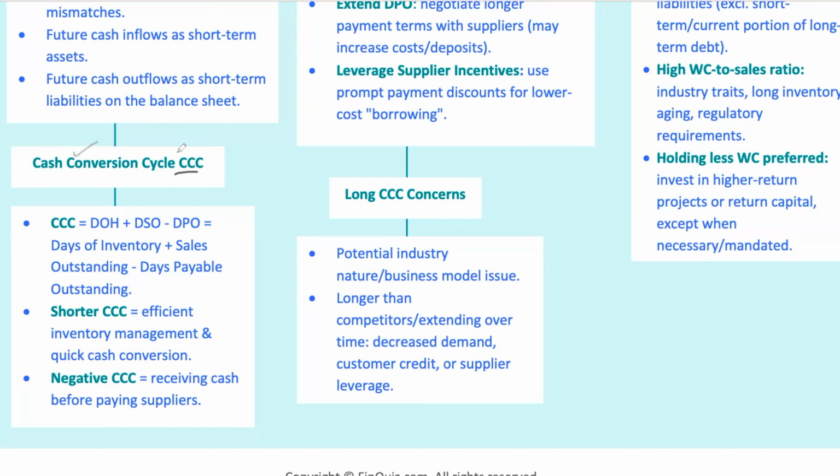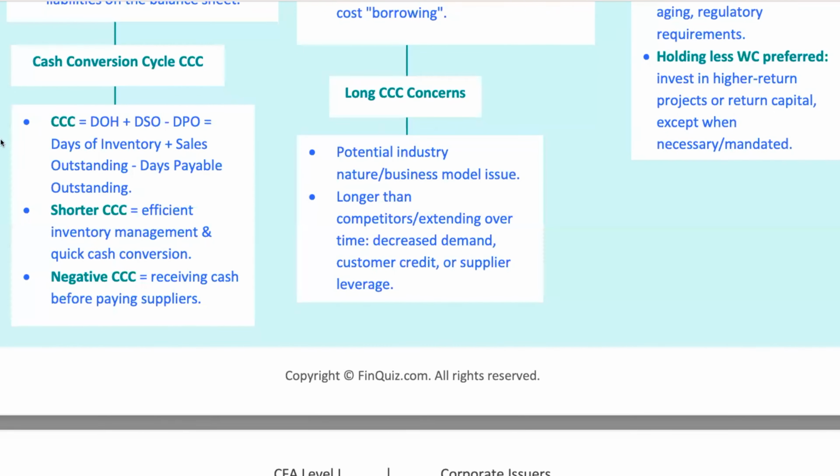All right, moving on to the cash conversion cycle, CCC. This is where things start getting really interesting. The CCC is a metric that helps us understand how long it takes a company to convert its investments in inventory and other resources into cash from sales. The formula looks like this, or simply put, CCC equals the time it takes to sell inventory plus the time it takes to collect receivables minus the time the company has to pay its bills.